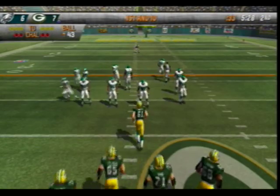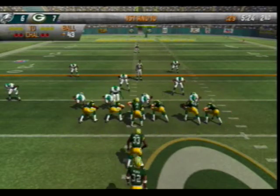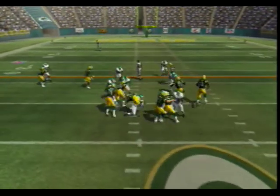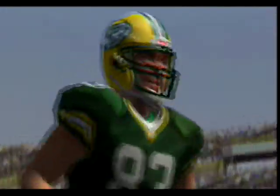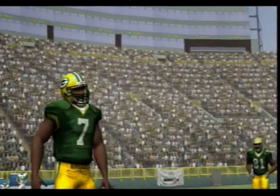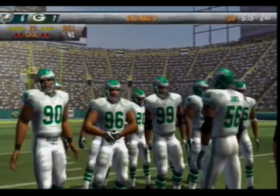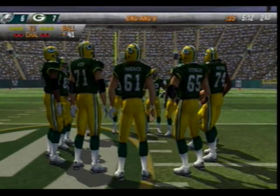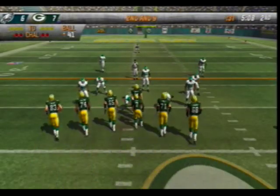First and 10. Ball on the 43-yard line. Benson lines up behind his fullback in the I. Hand it off. Williams is there on the stop. Defensive tackle surges through the line to bring the runner down. Ball on the 41-yard line.